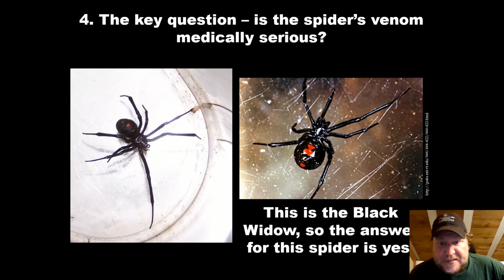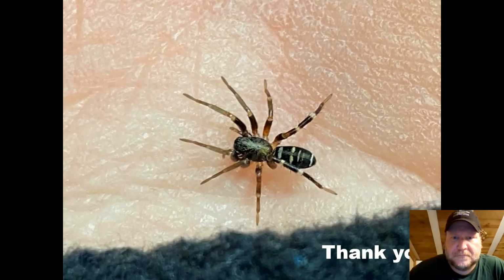Typically, spider venom is meant to immobilize invertebrates, insects or other spiders, small animals, and at least with the spiders around here, it usually doesn't have an adverse effect on us. There are spiders around the world, some that can have very serious bites with very serious consequences. So if you get bit by a spider, again, I can't say it enough, if you get bit by a spider and you have a pretty good reaction, more than just a typical sore bump for a couple days, seek some medical attention.